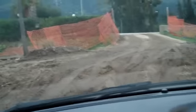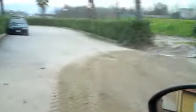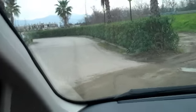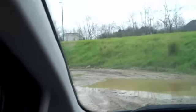Now this, we think, is where the end of the group. We think the entrance to the, that's the entrance to Club Med there, and this is the entrance in. So where the restaurant's going to be.